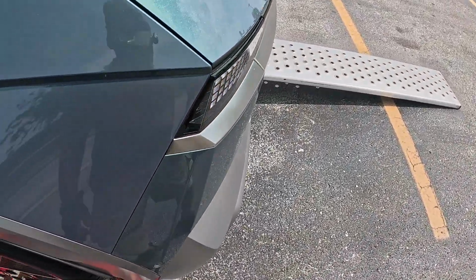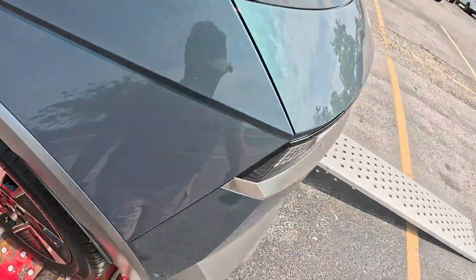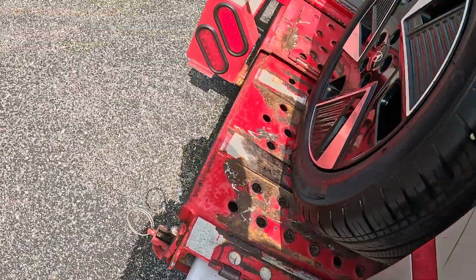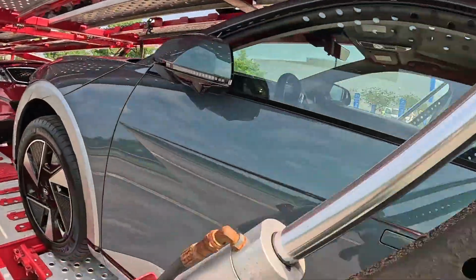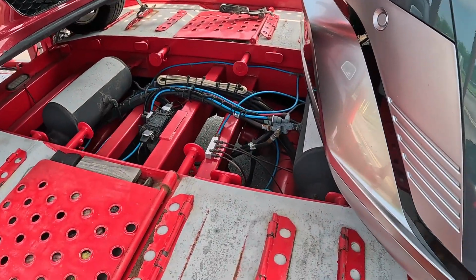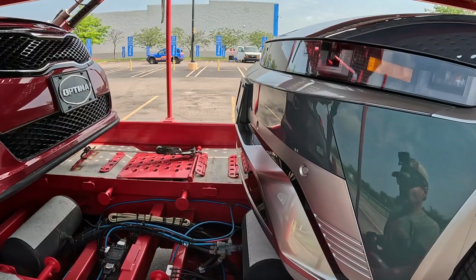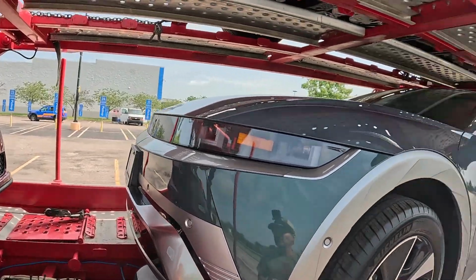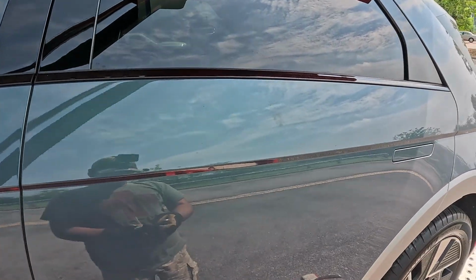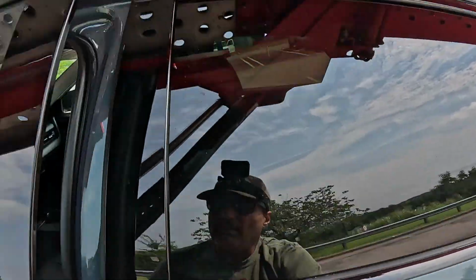This car is heavy because of electric, so sometimes this thing gets jammed. So get with the hand. So we're gonna unload it. Security guy right there. Hopefully he will not give us any problem, but we're gonna unload it right here and then just park in one of the spots in the back, I guess, over there. So that way.